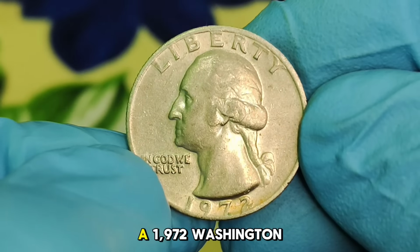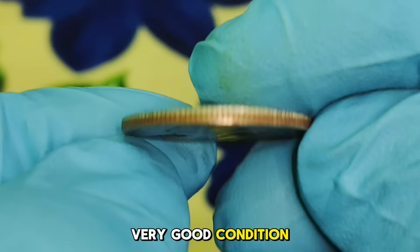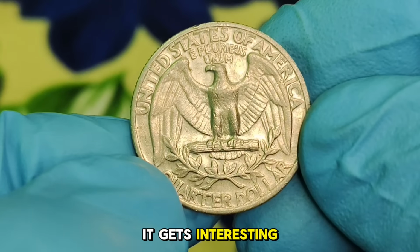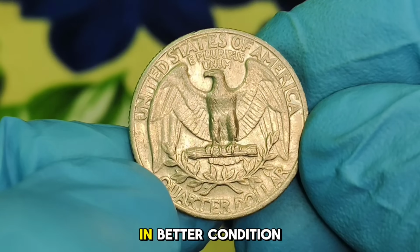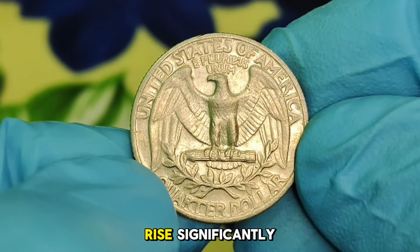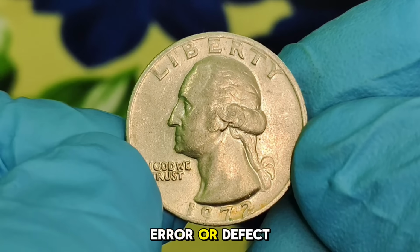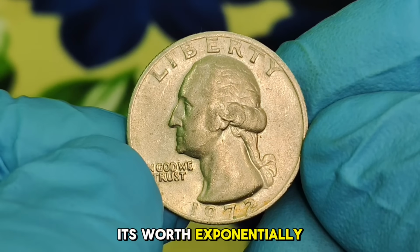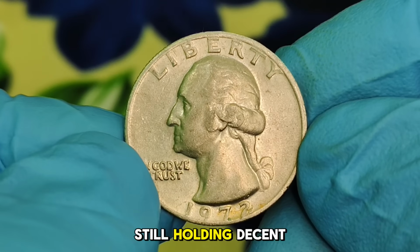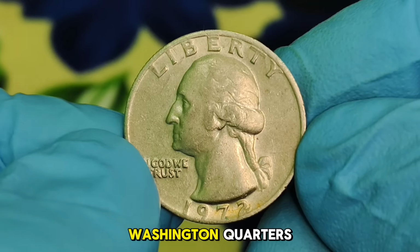On average, a 1972 Washington quarter without a mint mark in very good condition can be worth anywhere from $230,000. But here's where it gets interesting. If you manage to find one of these quarters in better condition, or if it's part of a collection with other rare coins, the value can rise significantly. And of course, if you happen to find one with an unusual error or defect, that could increase its worth exponentially. But for now, the very good condition quarters are still holding decent value, especially among collectors who are looking to fill out their sets of Washington quarters.